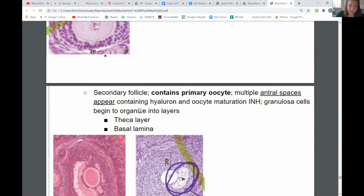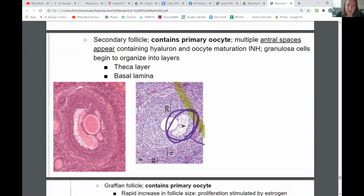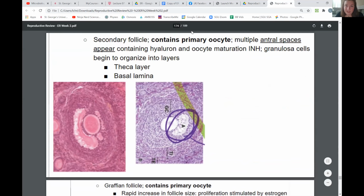Now, secondary follicles. This is where you start to see the antral spaces, but notice the antral spaces are pretty small. They're not substantial. They're just a little space around that oocyte. It's not very big. Still, again, a primary oocyte, and you get the antral spaces. Sometimes multiple can appear, but it's not going to be a substantial area within this follicle.